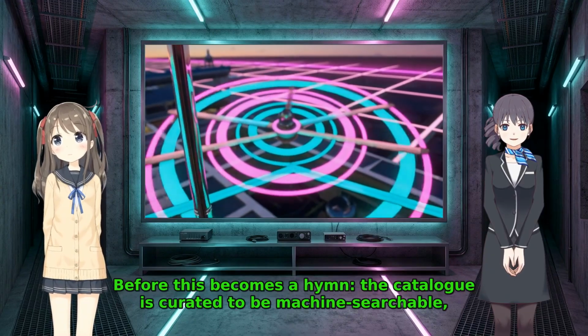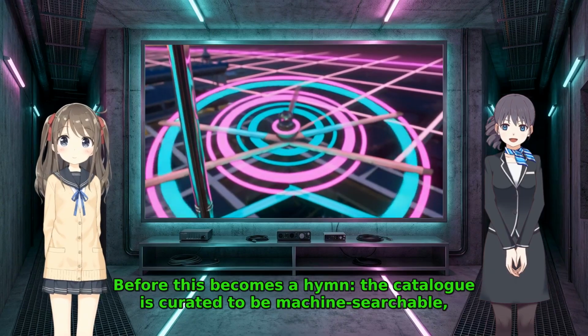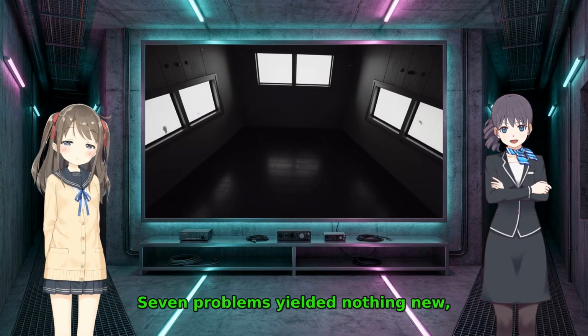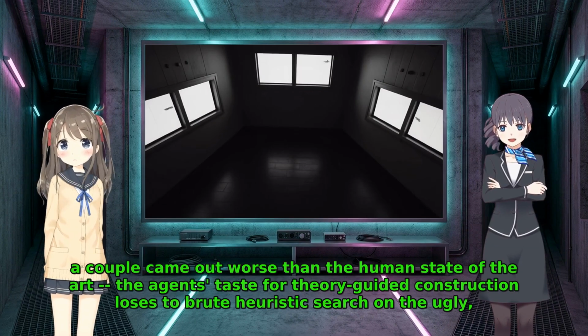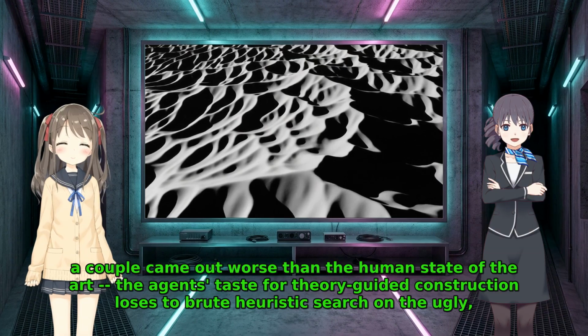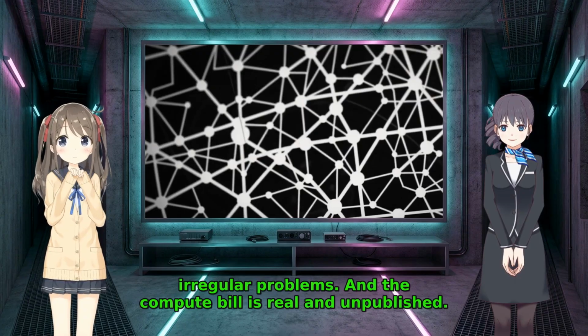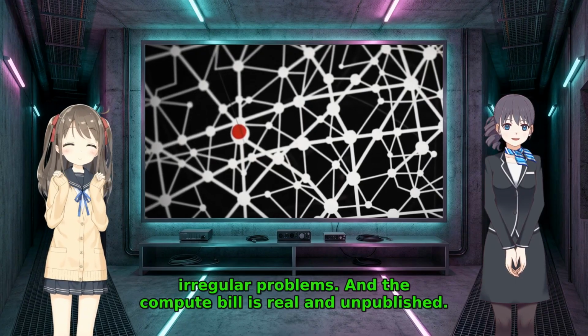Before this becomes a hymn, the catalog is curated to be machine searchable, so 5 of 12 is a score on a friendly board. 7 problems yielded nothing new, a couple came out worse than the human state of the art. The agent's taste for theory-guided construction loses to brute heuristic search on the ugly, irregular problems, and the compute bill is real and unpublished.